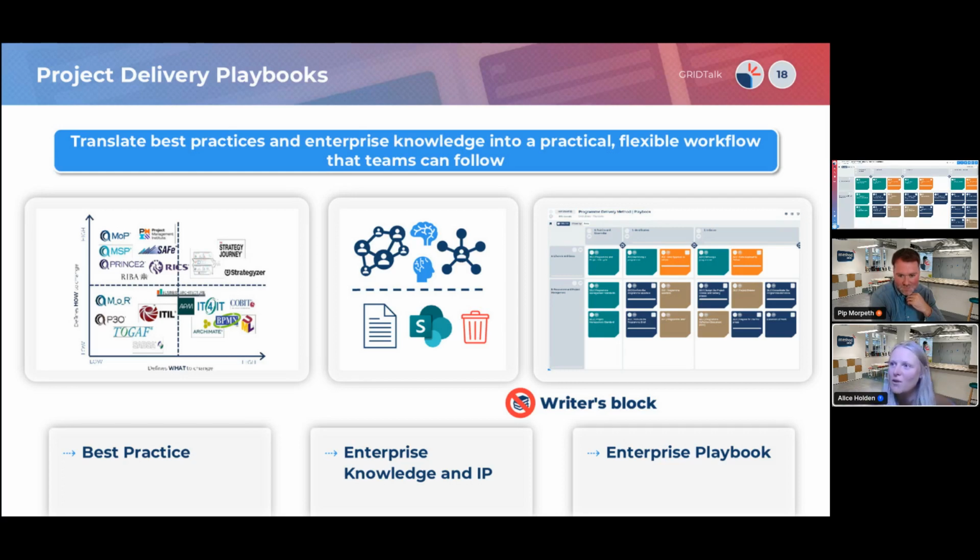So once we've got that best practice layer understood, we can start building on it with SMEs and your organization's IP. By starting with best practice, one thing we really want to avoid is writer's block. No one likes to sit down staring at a blank sheet of paper, trying to define what their organization's way of running projects is. So by getting that as a starting point, you can then piece together the experience, expertise and knowledge from specific SMEs and bring all that together.